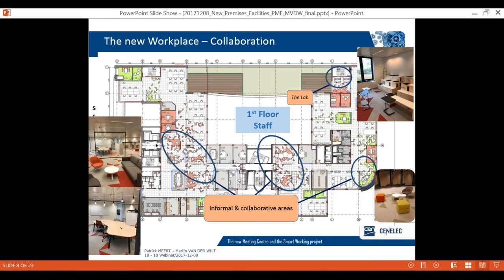So this is the outside view of the building where we are now located, Rue de la Science 23, 1040 Brussels. What you see is the result of the co-creation between staff ambassadors and external experts. The new workplace offers a variety of dedicated workspaces to support our activities with appropriate types of furniture. We can sit anywhere we want and change places whenever we want. So this is free seating, no assigned desk, nor closed office any longer.